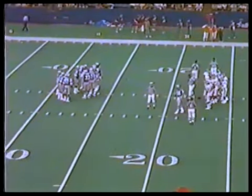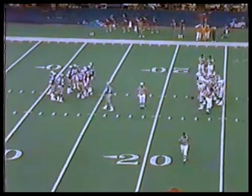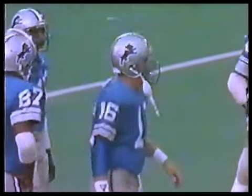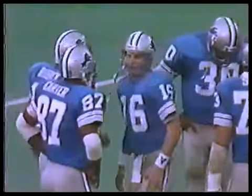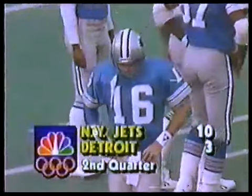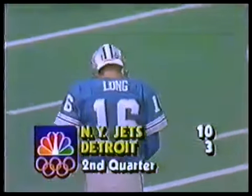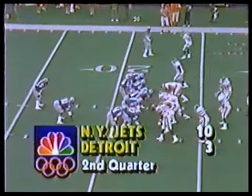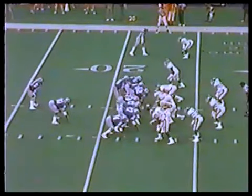The runner has been upended as a result of contact by an opponent. His knee touched at that spot. First down. Jets have averaged 32 minutes of possession a game so far, so they're doing just what they've been used to doing. We've got a timeout with 6:06 to go in the first half, and Chuck Long and company, down by 7. It's the Lions' ball at their own 23-yard line. Long is 4 out of 6, 54 yards.